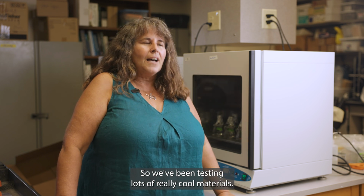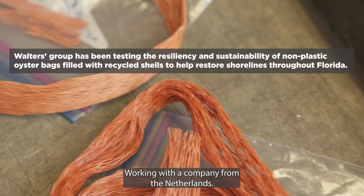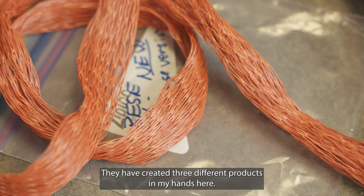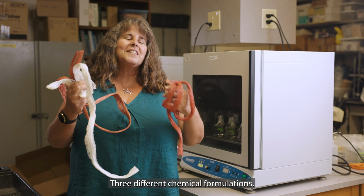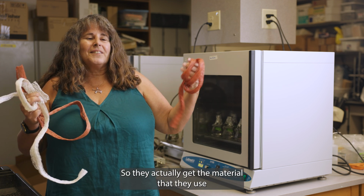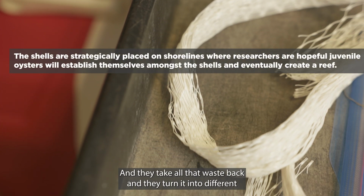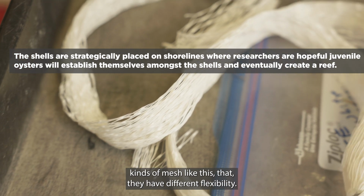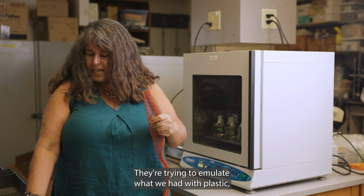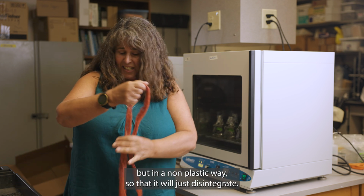So we've been testing lots of really cool materials, working with a company from the Netherlands called the Bees Company. They have created 3 different products, in my hands here, 3 different chemical formulations. They're all based on potato starch. So they actually get the material that they use from a potato chip company in Sweden, and they take all that waste back and they turn it into different kinds of mesh like this that have different flexibility. They're trying to emulate what we had with plastic, but in a non-plastic way so that it will just disintegrate.